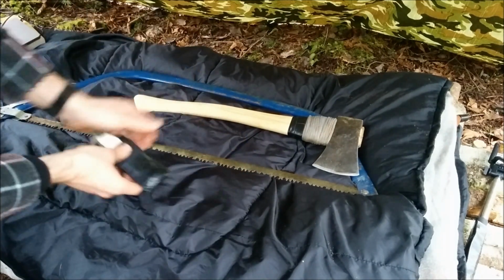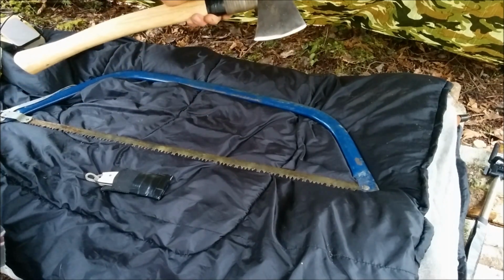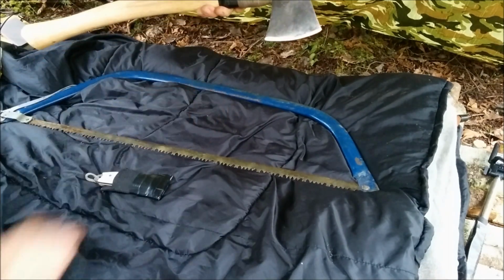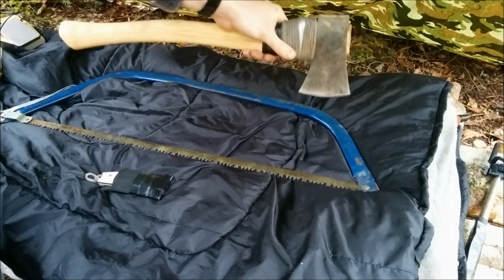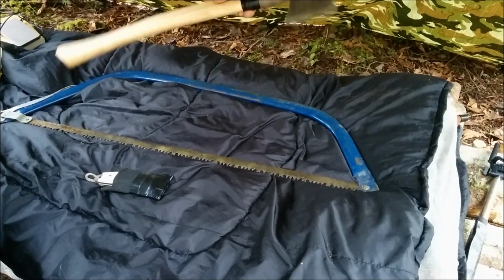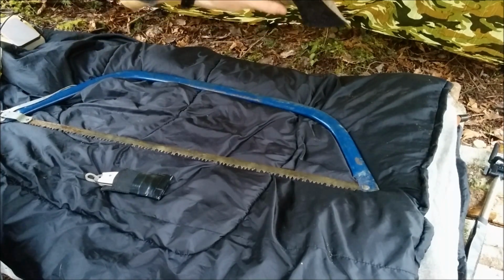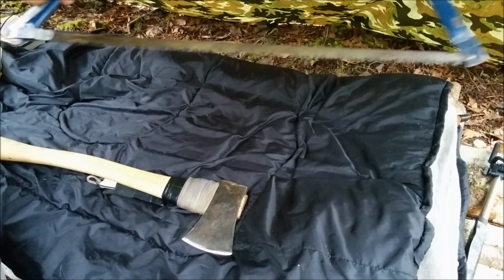And that's probably because I brought a half decent axe. This is my restored axe, which is probably a 1 pound hatchet head on a 19-inch handle. Kind of going for something like the Gränsfors Bruk Small Forest Axe, but this is a restored axe that I made myself. And just a bow saw.